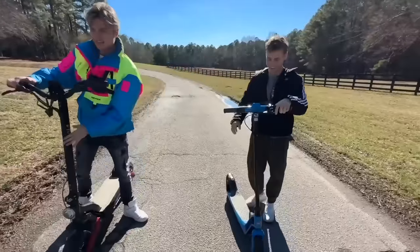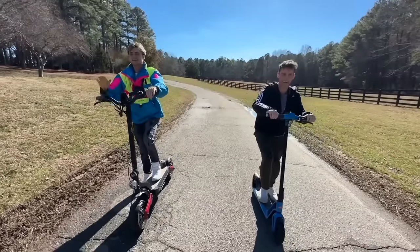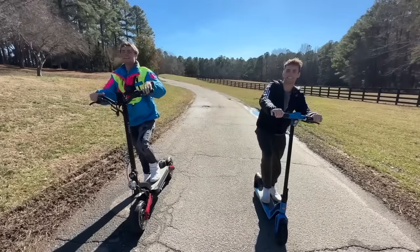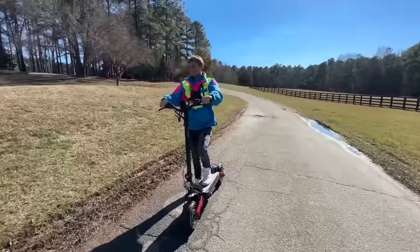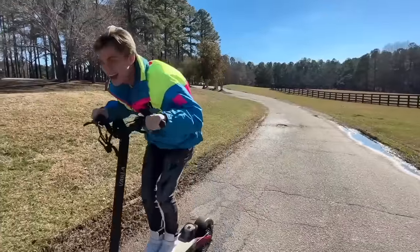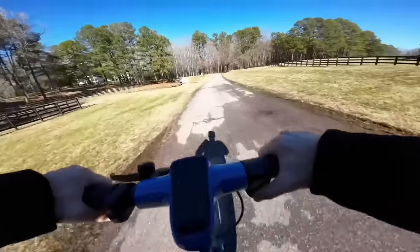Bugatti scooter versus the world's fastest scooter. Let's see how it compares. Down to the end of the driveway and back. Yeah, you ready to lose? All right, 3, 2, 1, go! Oh, was I supposed to start? Where are you supposed to go? Yep. I'm going! Woo! Oh my gosh! Come on, scooter, go!